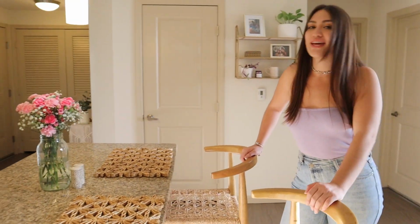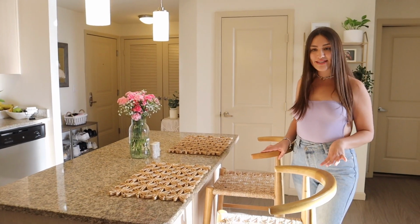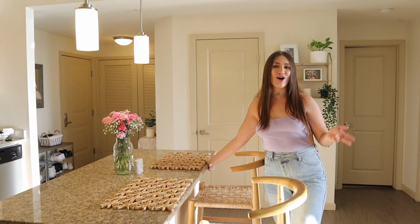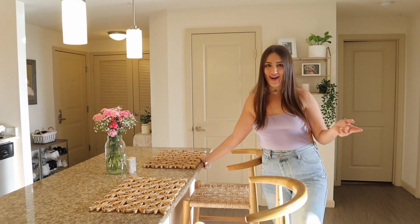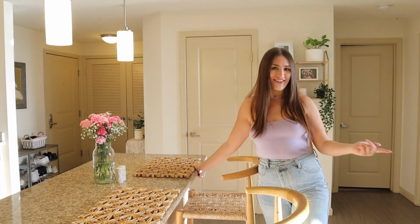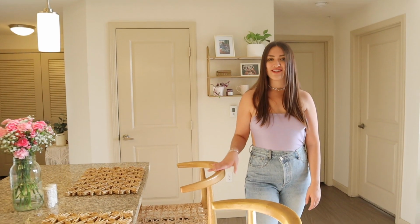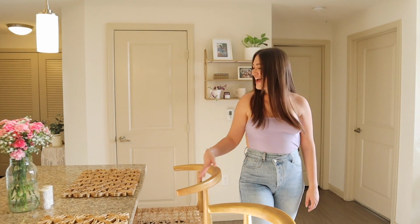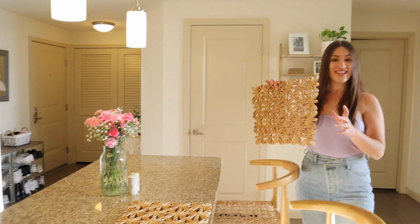Unfortunately, we can't fit an actual dining table in the apartment. The only thing that sucks is if someone is over and we all three want to eat, it's like stand or go sit on the couch. These chairs are actually from my work. They let us borrow them, so thanks. And then I actually won these in a giveaway.